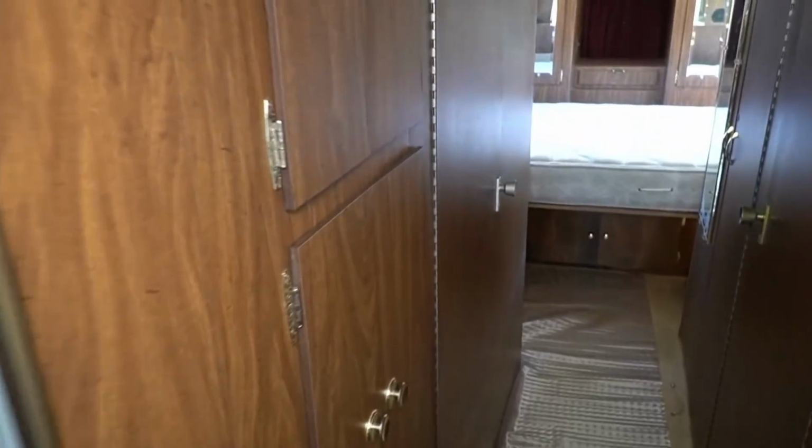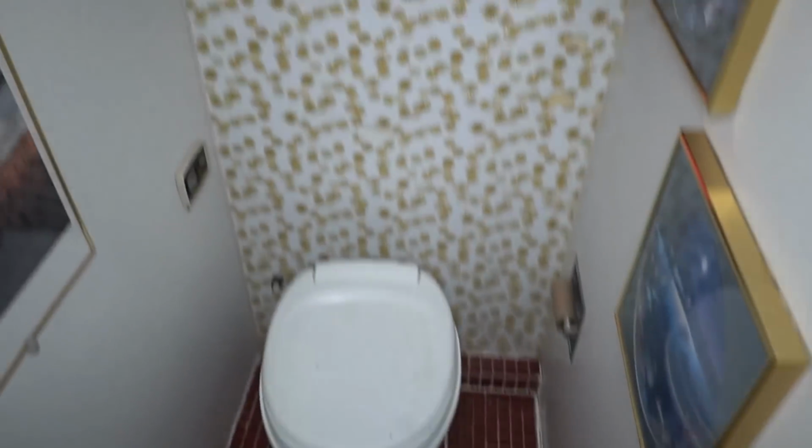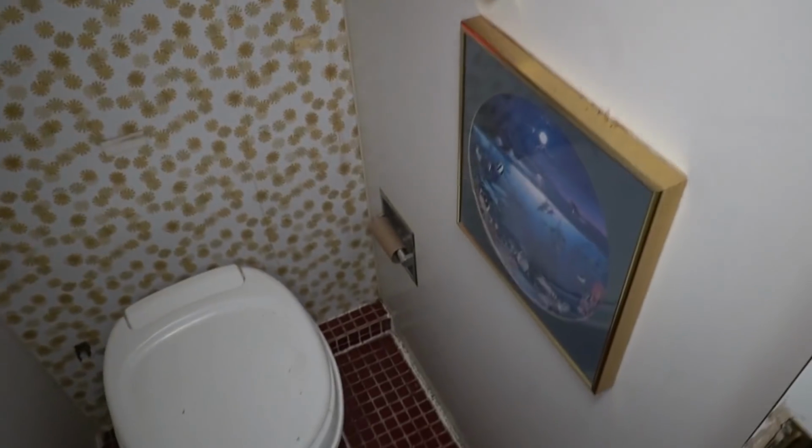First room is to your left right here. And you open this up, and this is your toilet room pretty much. Check out that original wallpaper. And these are actually pictures taken from places this motorhome has been. So that's really cool. Next room is the washroom.